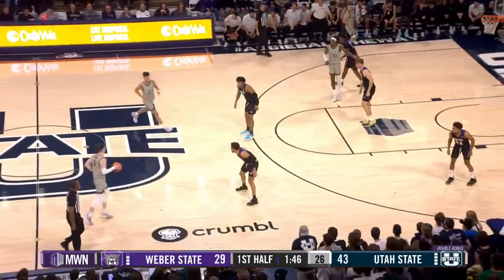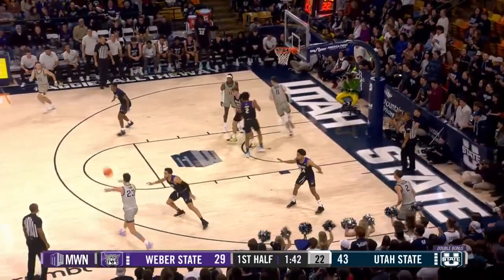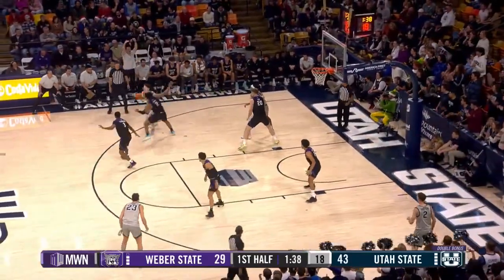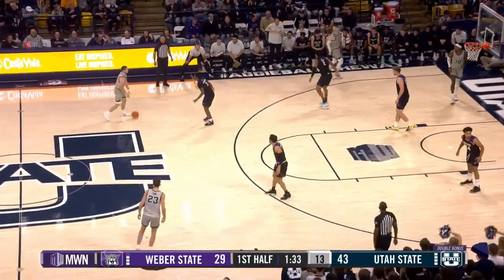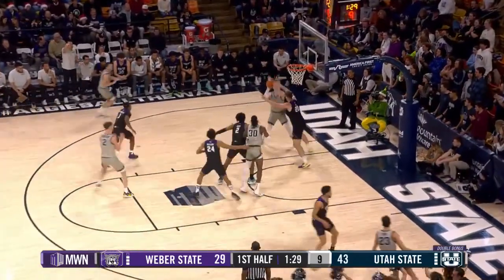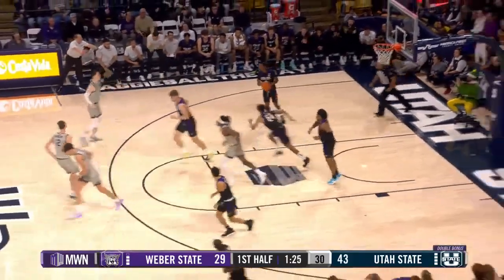Let's see if they run that same play. They won't. 43-29. Shulga back to Funk. Swings it left to Rylan Jones, then back to Shulga on the baseline, looking to post up. Can't get it to him. Is that one where you need to be a little more patient? Yeah. Here comes Shulga driving baseline, cut off, takes the floater and misses it. Atkin tries to keep it in play, he can't.